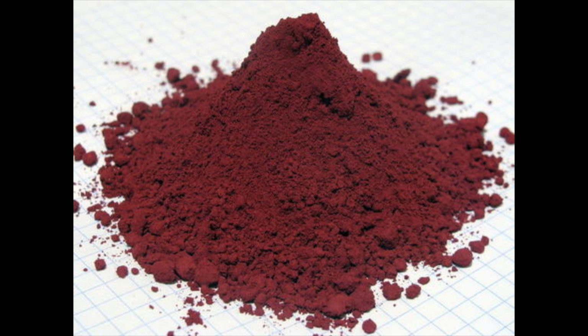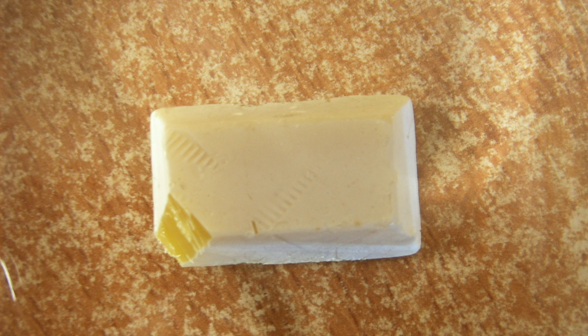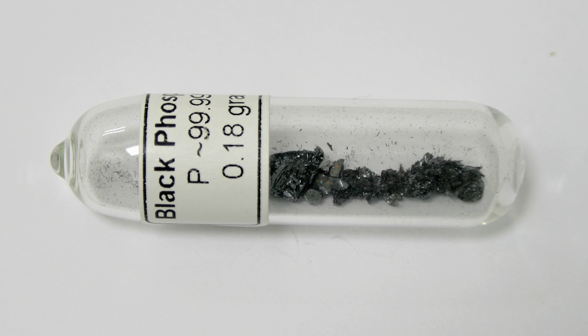Red phosphorus is a powdery element made by heating white phosphorus to 464 degrees Fahrenheit. Black phosphorus, also called violet for some reason, is a powder similar to graphite or coal. It is made by putting extreme weight on white phosphorus.